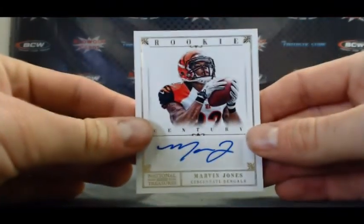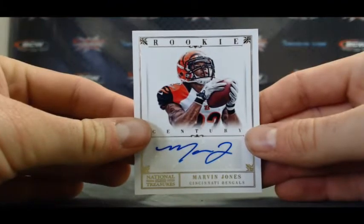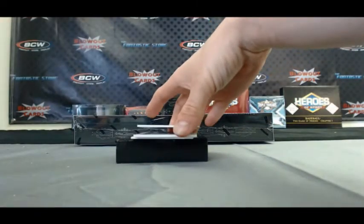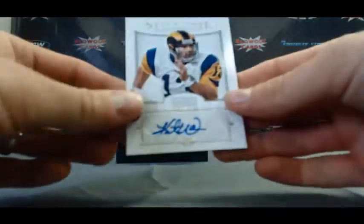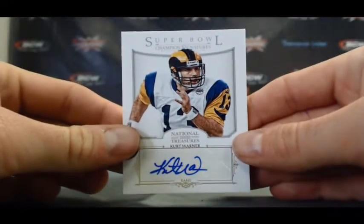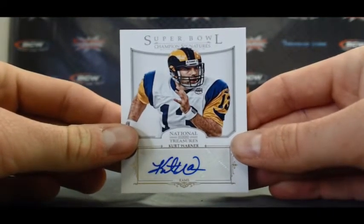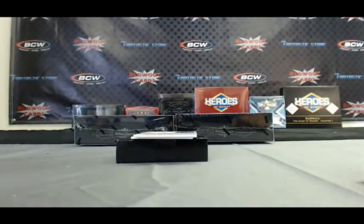Then for the Bengals, Century Gold Signatures, Marvin Jones. Numbered 1 of 49. It's a nice looking card right here for the Rams. Super Bowl Champion Signatures, Kurt Warner. Nice. That one is 3 of 10.